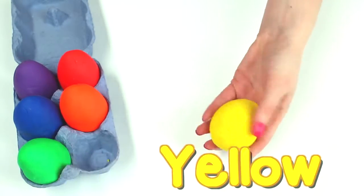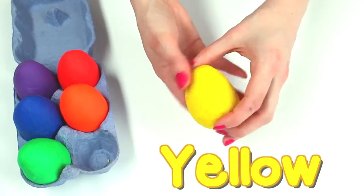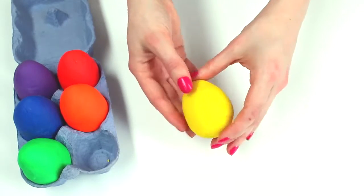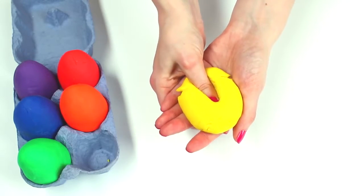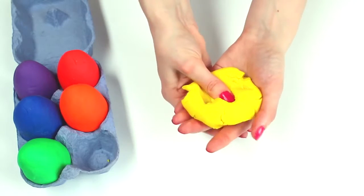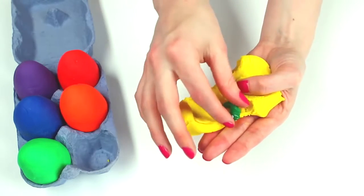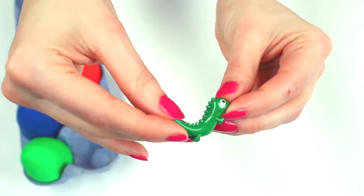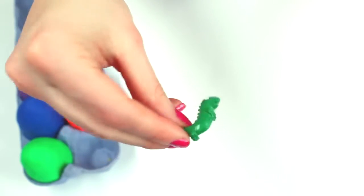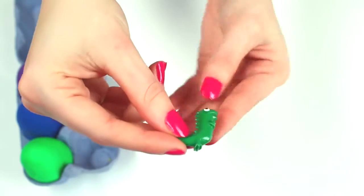Shall we have a look inside the yellow one? Yellow. What yellow things can we think of? The sun, lemons, melons, bananas. What else? Stars. Oh, and rubber ducks. What's inside? It's George's dinosaur. Mr. Dinosaur. George's favourite dinosaur. Let's pop him in our box.